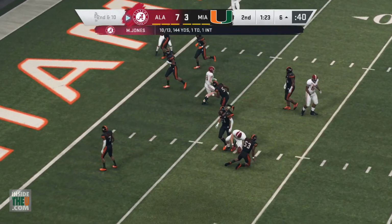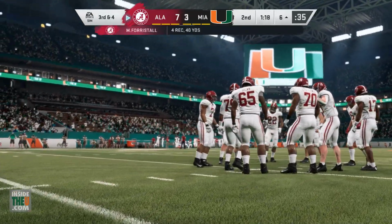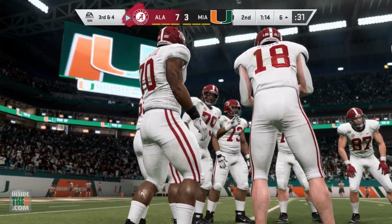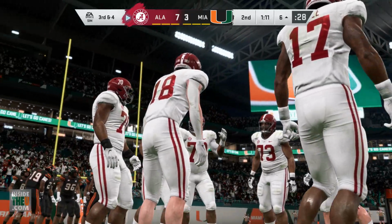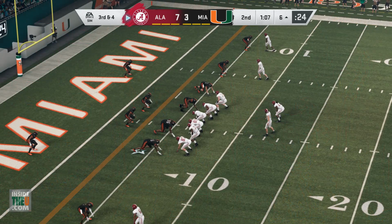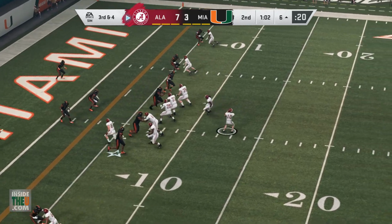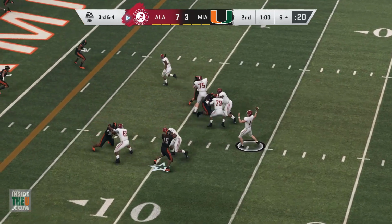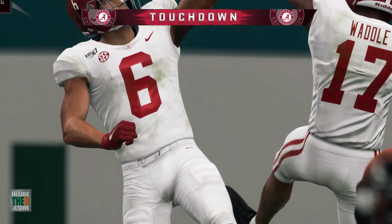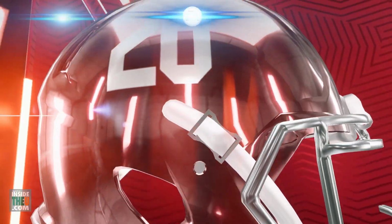And they're just making passes here. Mac Jones 10 for 13, solid day for him. Spreading the ball out. You're seeing them go to the tight ends quite a bit. A lot of offensive talent. So 3rd and 4, Miami again needs a turnover of some sort. Definitely needs to force a field goal. Oh my goodness. Smith was just wide open. Disappointing for Miami. So Alabama got the win.